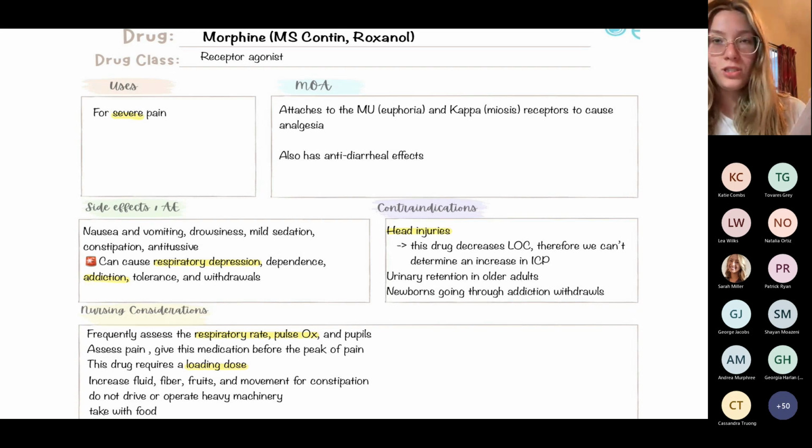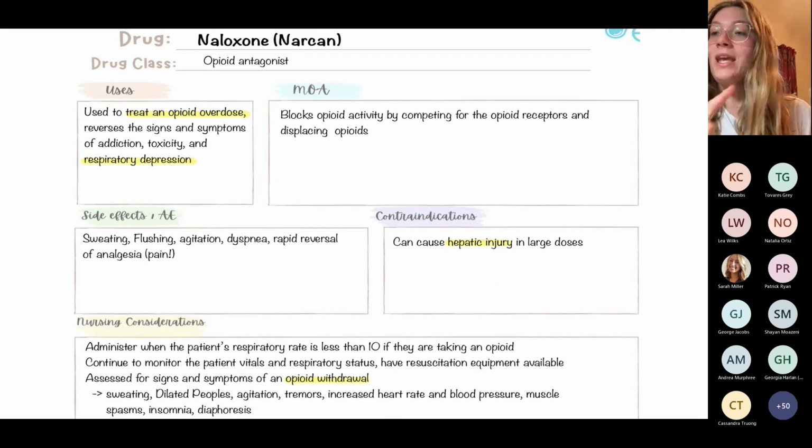Remember, just respiratory depression and sedation are very important, and there's many nursing considerations associated with that. In the event that we overdose my patient on morphine and they had a respiratory rate of 4, we give them Narcan, okay? However, it's got some pretty nasty side effects. Sweating, they'll rapidly have pain because we've gotten rid of the morphine in their body that's being used, things like that.